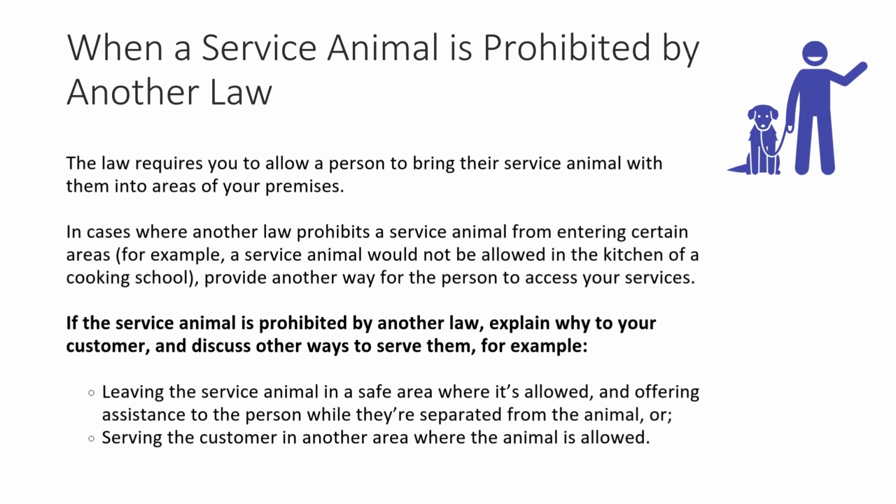The law requires you to allow a person to bring their service animal with them into areas of your premises. In cases where another law prohibits a service animal from entering certain areas, you must provide another way for the person to access your services and explain why to your customer. You can modify your service by leaving the service animal in a safe area where it's allowed and offering assistance to the person while they're separated from the animal, or serving the customer in another area where the animal is allowed.